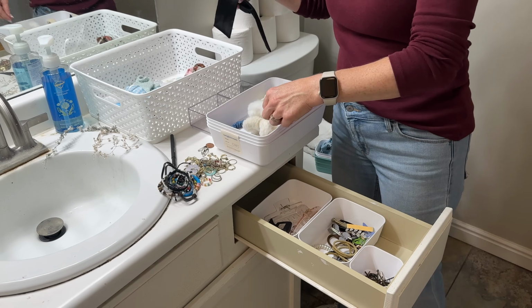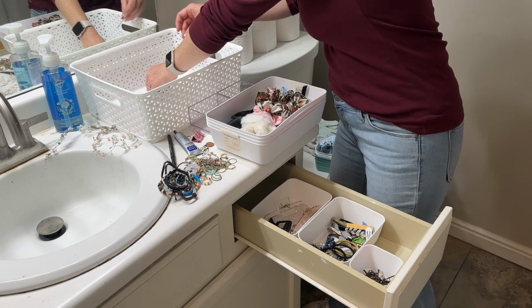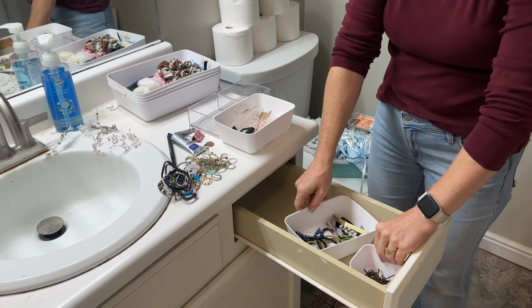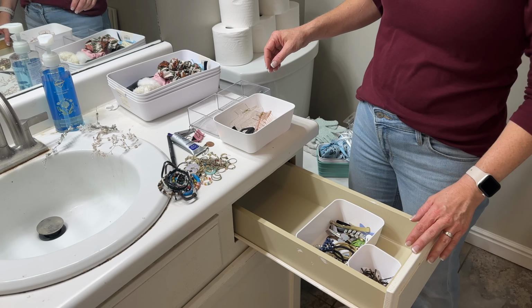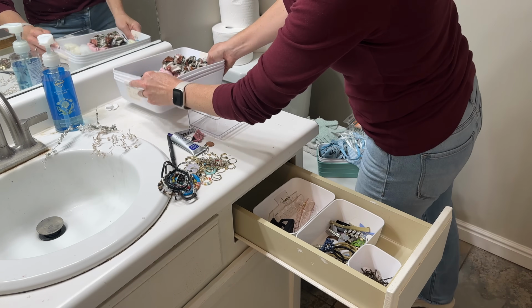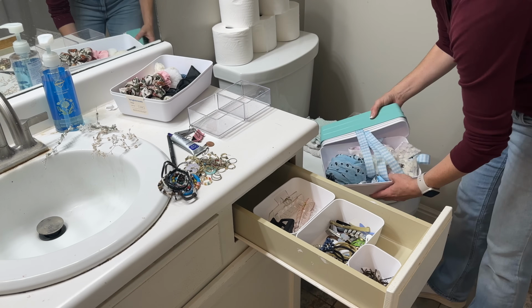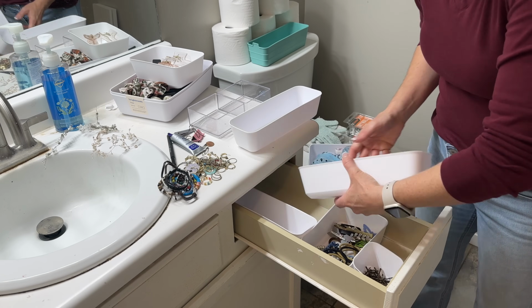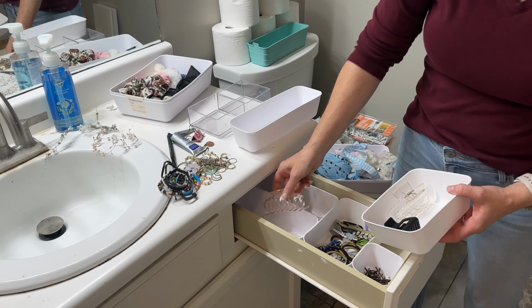Again, here I am just trying to sort into items. I made a spot for scrunchies, a spot for bows and ribbons, and a spot for clips and claws. Trying something different because this is not working the way I had hoped.